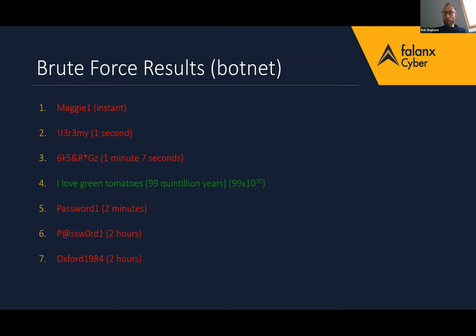Now, number 3, which a few people would have gone for, I'm sure, is actually defeated in about 1 minute and 7 seconds. So it's effectively useless as a password against any criminal group that would look to break into a company. Anyone that survives is I Love Green Tomatoes because of the length of that password.